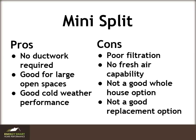So pros and cons. When you're talking about a mini split, you don't need ductwork. They're oftentimes called ductless mini splits. They are very good for big open spaces, so actually a space like this wouldn't be a bad fit. You'd probably need a couple and it would just end up doing the whole space. They also do very well in cold weather because they have some of the most advanced technology, which is now coming into the other ones as well.